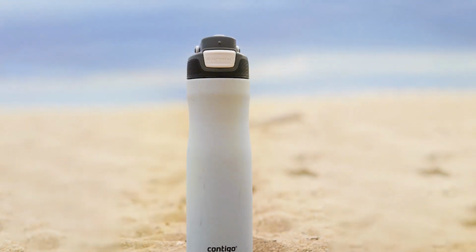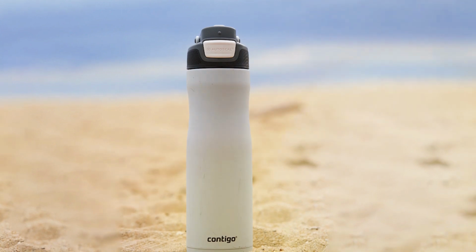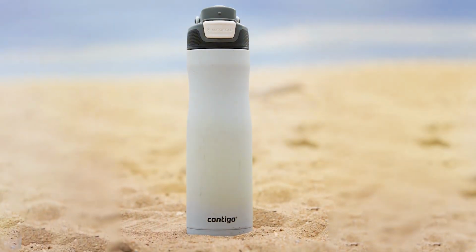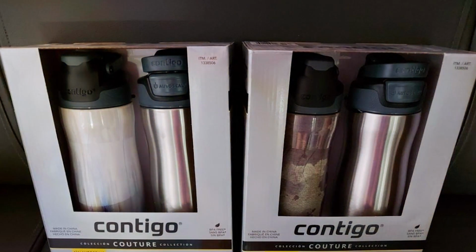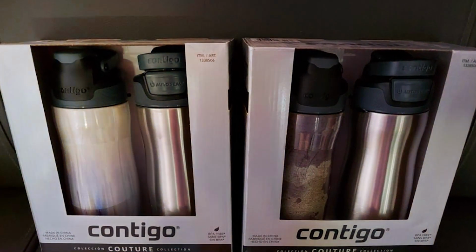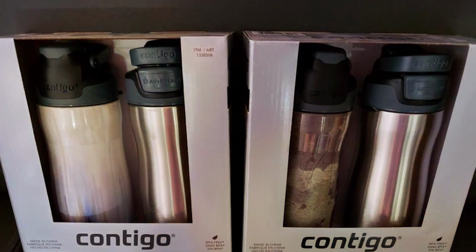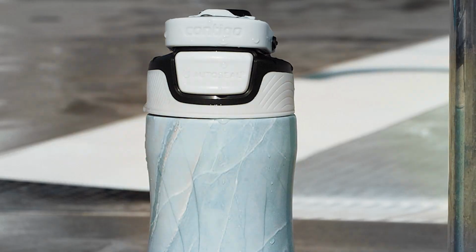The AutoSeal technology sets this bottle apart, ensuring a spill-proof experience. Its one-handed operation allows you to sip on the go without any mess. The large capacity makes it perfect for long outings or intense workout sessions. Crafted with premium materials, the Licorice bottle exudes durability.